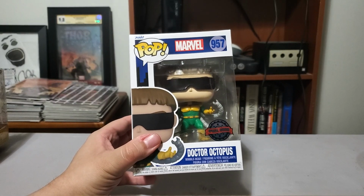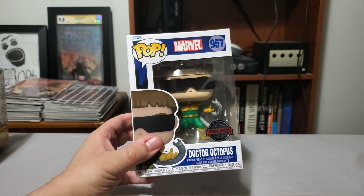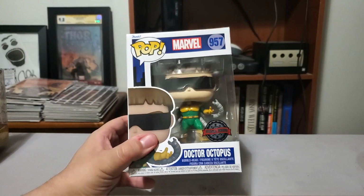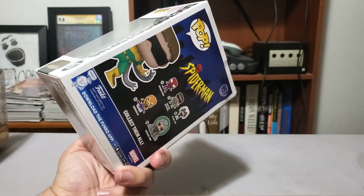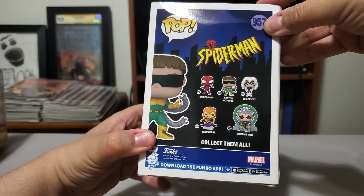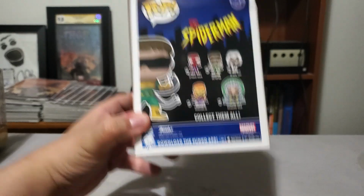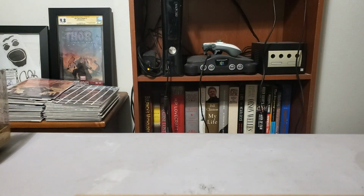As great as Doc Ock is, he's not my favorite Spider-Man villain, so as long as it's a close enough classic look with the yellow and green, I'm cool with it, if it's animated series or not. This is a cool little set, though. Like, Hobgoblin would be pretty cool to have. That Spider-Man's really buff, though. And I know in the cartoon he was kind of big, but probably too big for my liking as a Funko or a figure. Same thing with that Doc Ock is, like, jacked.